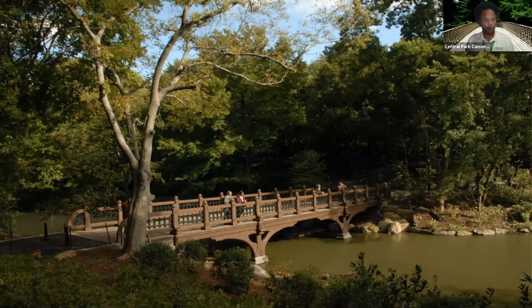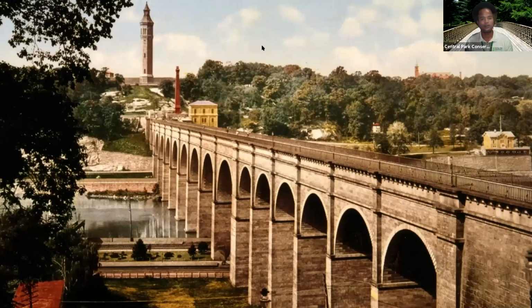Now, I hope you've enjoyed exploring Central Park today with us. Although we couldn't be together in person, we did get to travel across Central Park, and one of the many benefits of virtual programming, I want to note that many of the historic photos that we saw are from the New York Public Library digital collections.